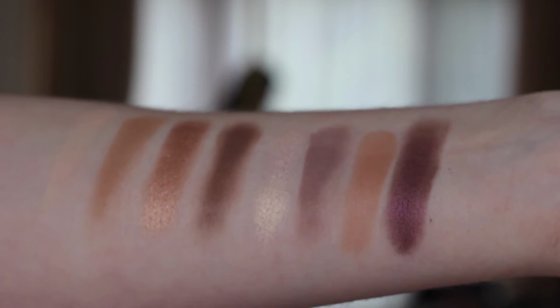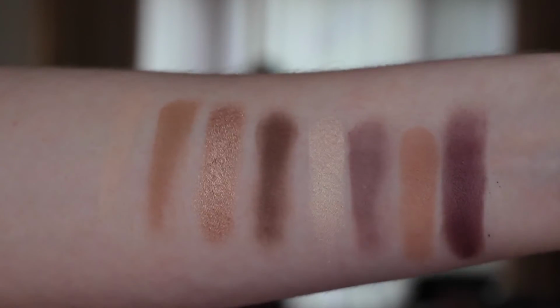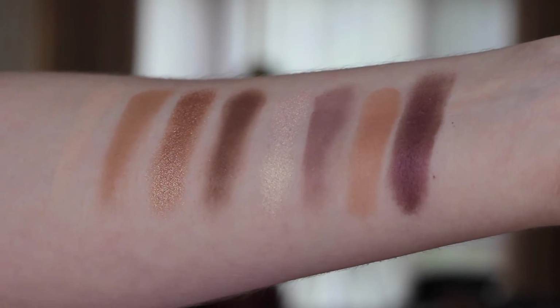Then we've got this shade here, which is really, really pretty. This one's called Banana Cream. I didn't find it chunky at all. It's got a beautiful finish. I love those kinds of shadows. I think I'll get a lot of use out of that.